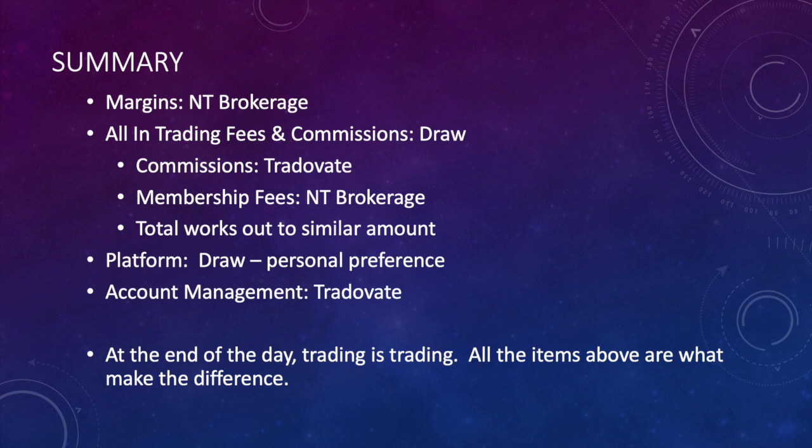So in summary, to go over all the points, as far as margins, got to give it to NinjaTrader Brokerage. They have the lower margins. All in trading fees and commissions, it's a draw. And it's a draw because commissions are cheaper at Tradovate, but the membership fees are cheaper with NinjaTrader. The total works out about the same. That's that calculation I did, but keep in mind that was using the specifics of the example I gave. Do the math yourself.